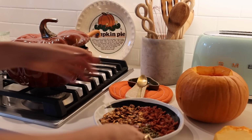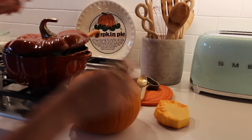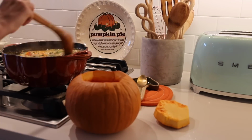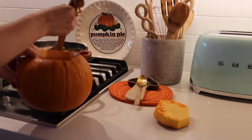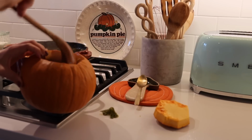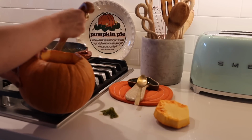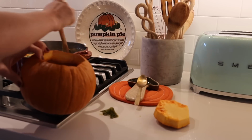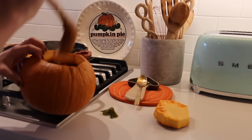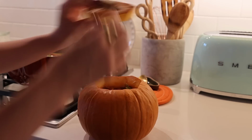Okay, time for the pumpkin transfer. Here goes nothing. From one pumpkin to the next. Hopefully this ladle will be able to get it out. I actually feel like it's gonna be hard to get out of the pumpkin. We're committed at this point though. All right, gotta keep it warm.